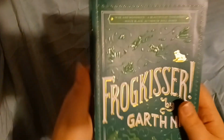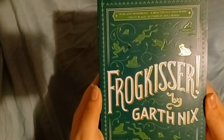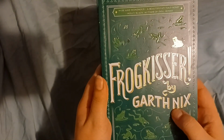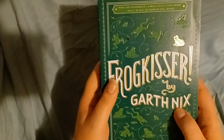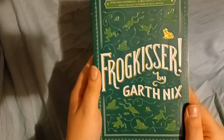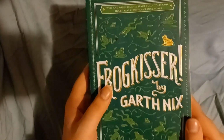And inside, we have a green book this month. Ooh, it's called Frog Kisser, and it's by Garth Nix. I think I've heard of Garth Nix, but I don't remember what he writes. But Frog Kisser sounds like a fun story. I'm going to guess this is an imagining of The Princess and the Frog, but let's look at the synopsis and see.